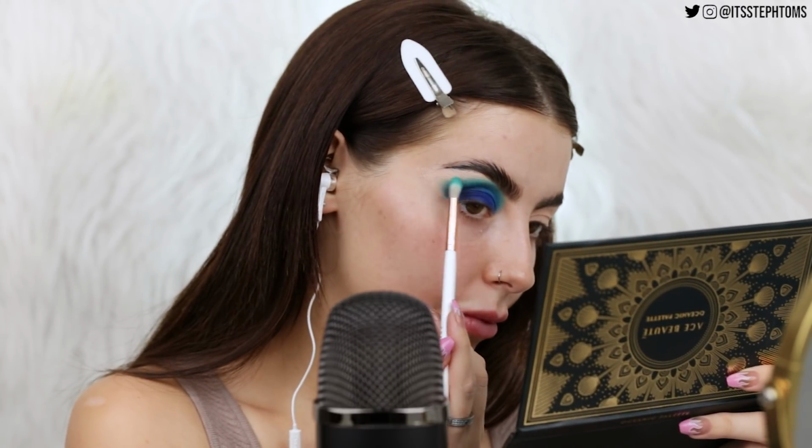So back in with Fiji, and I'm literally just going to go right over, almost like crossing over those two shades there. And then I will go back in with a little bit more of that blue shade, just to fill in any gaps here. So I'm just working that up to my brow bone. So then a little bit more of blue glam. It's like an indigo blue almost.